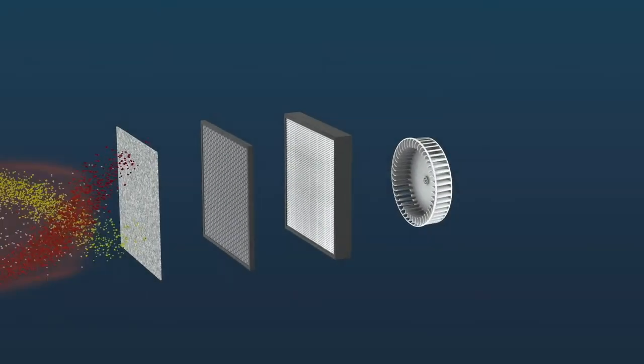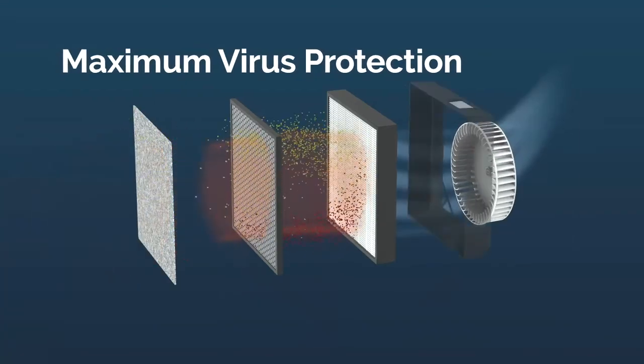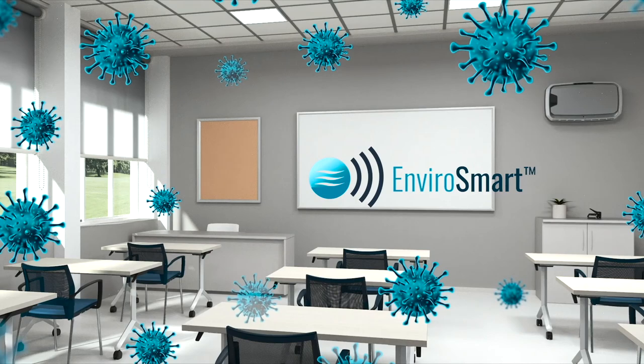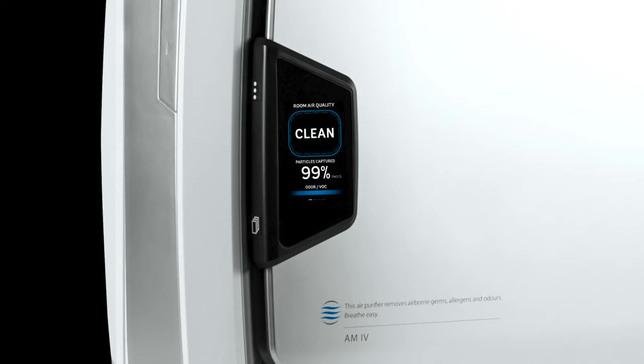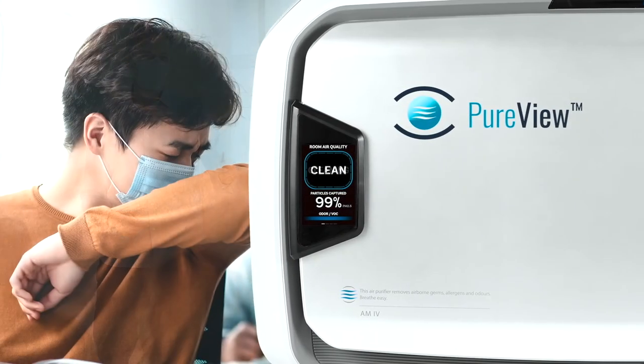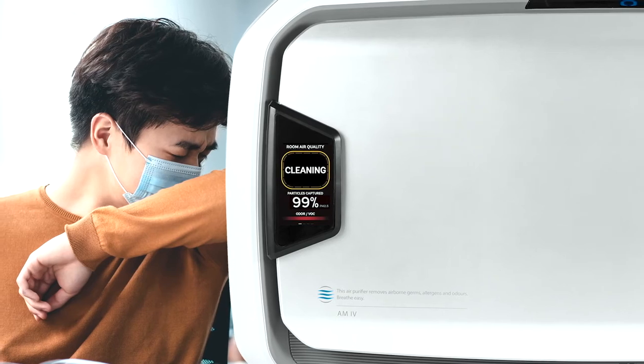AeraMax Pro air purifiers feature a four-stage filtration process to capture airborne particles and effectively clean the air. Whilst patented EnviroSmart technology with its unique sensors shifts to standby mode wherever possible to save energy. And PureView technology means occupants can actually see how clean the air is on the digital display.